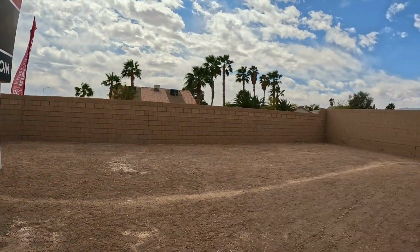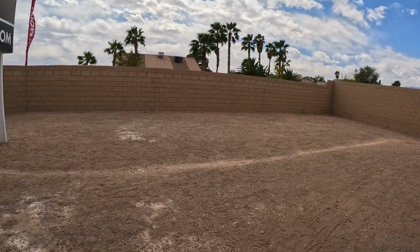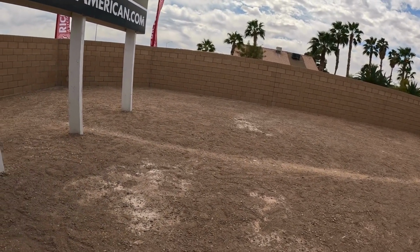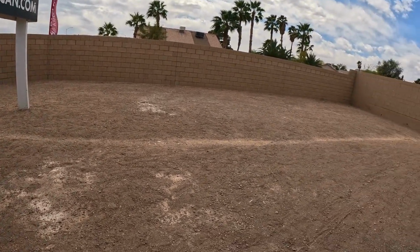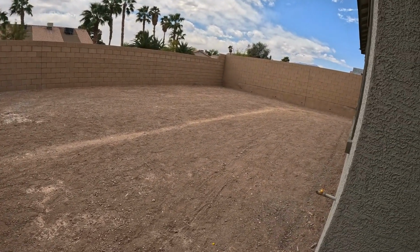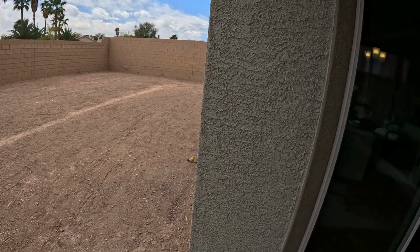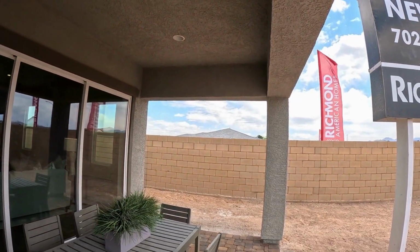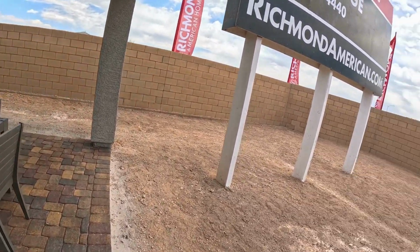Lastly, you have your backyard area. So this is something that you need to take care of, that you need to seek some kind of contractor in order to get this done, approved by the HOA. But quite a bit of space here in the back. And again, you have your covered patio, your lighting, and your pavers and whatnot though. So everything else, that's something that you need to take care of.